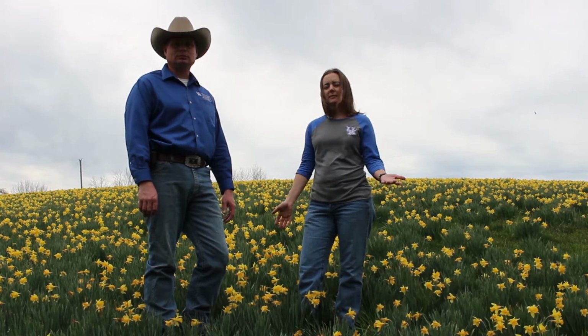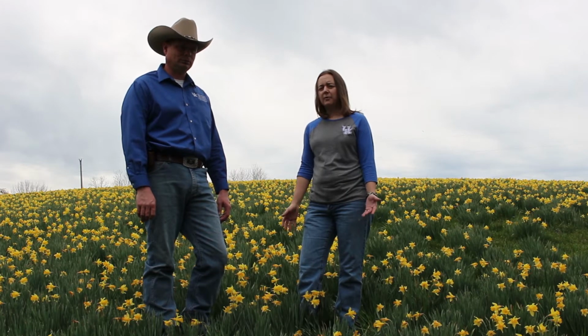Daffodils are one of the most reliable and best early spring flowers that we see in the Kentucky landscape. They get to be about 1 to 2 foot tall. They grow really well in sunny areas and well-drained soils, but they also can do nicely underneath your shade tree in your front yard. They can survive for over 100 years, which is evident by the site that we're at today, where there's not been a home here in about 70 years, and they have continued to spread through this field.